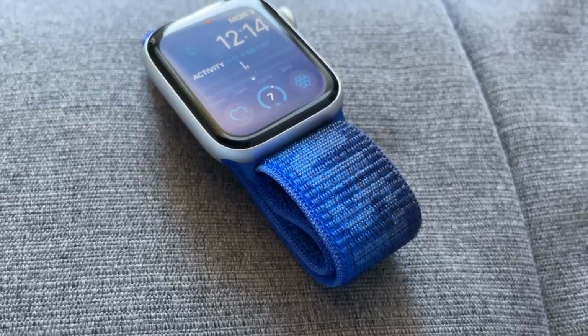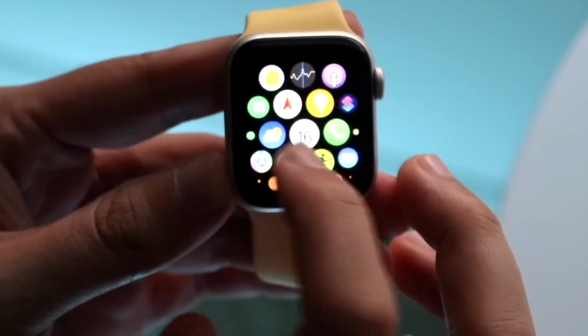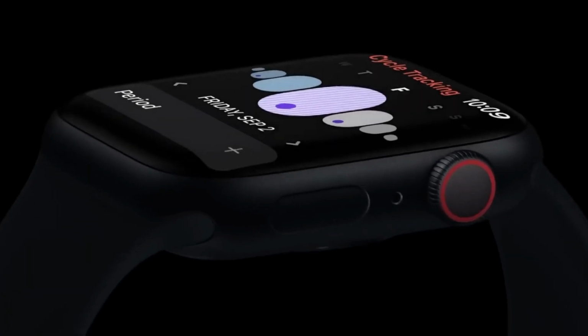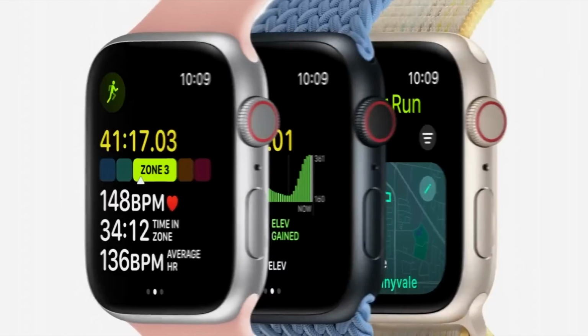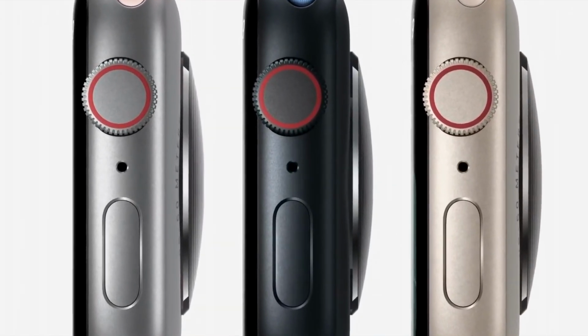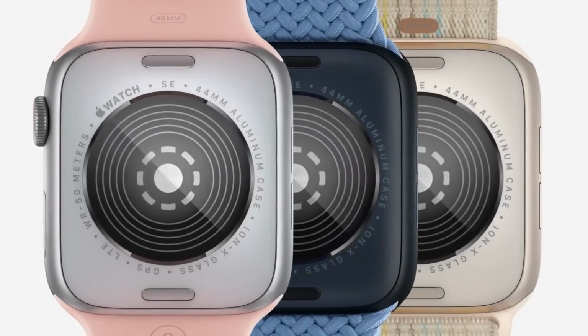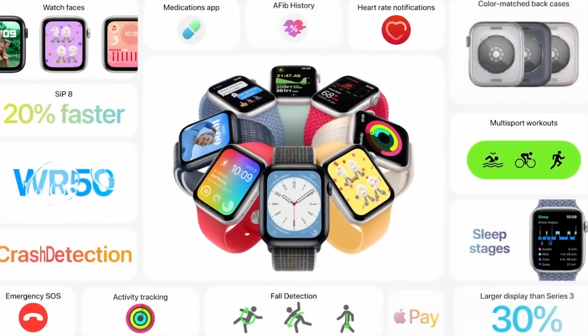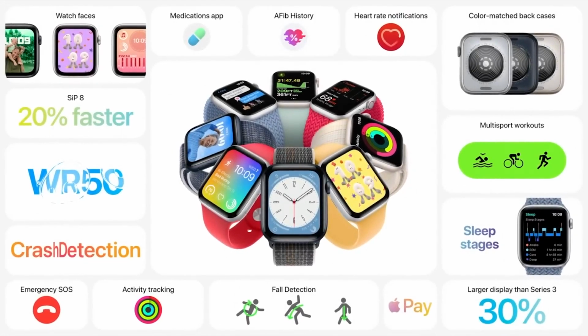I understand the difference, and it may be okay for some, but there is absolutely no point in overpaying for it. The Apple Watch SE second generation is the best watch, but only if you have an iPhone. Apple Watch will work only with iPhone, not with Android smartphones.